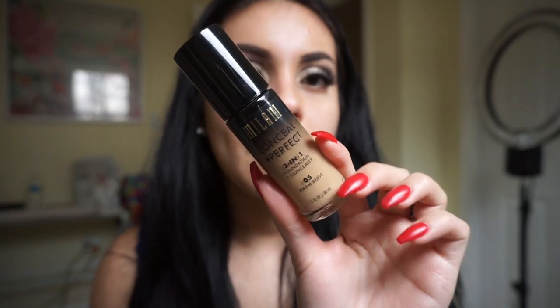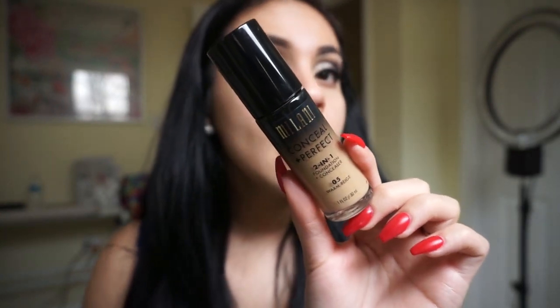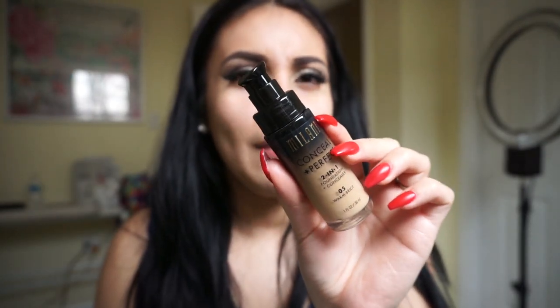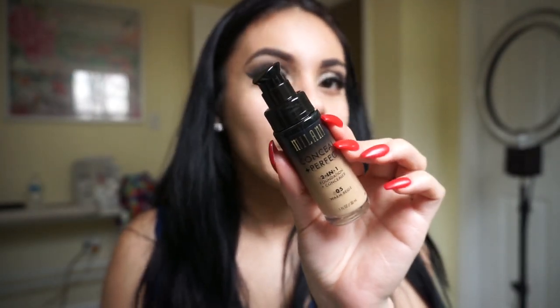I'm gonna use a new foundation today. I'm using the Milani Conceal and Perfect, the 2-in-1 foundation and concealer. I don't think this color is gonna match me. It's number 05. I didn't realize it comes with a pump. I was like opening it, twisting it, but then all of you guys on Snapchat were like, no, it comes with a pump. I was like, okay, thank God for you guys, because I would have been using it without the pump.